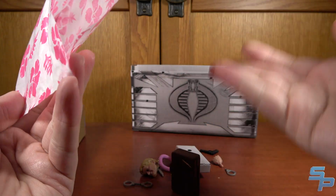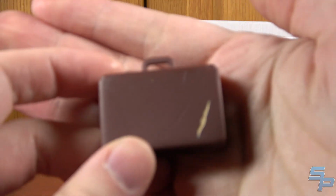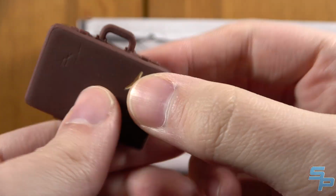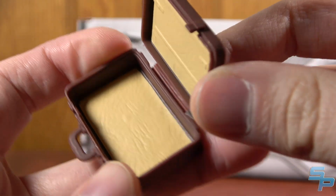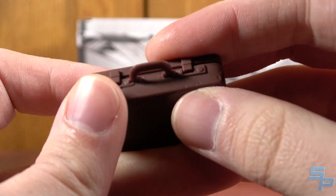So he does come with a ton of accessories to kind of justify that. But you can see here we've got his suitcase, which you see him in the render with. The suitcase is banged up. It's got a couple scratches on it. Does it open? I hope it does, because that'd be really cool. Let's see if it opens. Yep, pops open. Kind of standard inside, but it's got kind of like a worn look to it, like he's carried this around a lot, which I think is really, really cool.